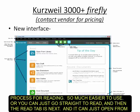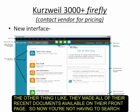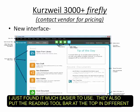And then the read tab is next, and then it can just read, open from your library, or write to start a new draft, to do a new brainstorm, or go back to an old writing material, or just to scan. And the other thing that I really like that they did is they made all of your recent documents available on that front page. So now you're not having to search through everything. It's right there on the front page to find. And I really like that. I thought that was a great addition that they put in. And I just found it much easier to use.